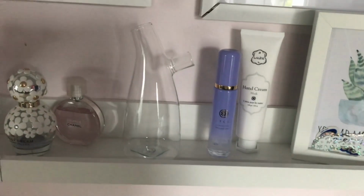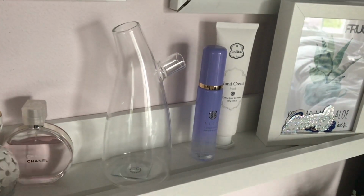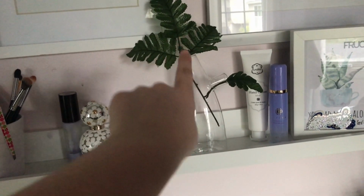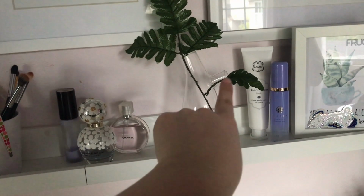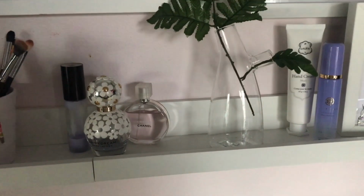And then this I did change up a tiny little bit. I brought my perfumes up to the top. This is the vase that I still have to find flowers for. Added this fake plant. I cut it so that this goes here, and then I also added one here, even though it looks attached. It's really not. I'm really proud of that though.